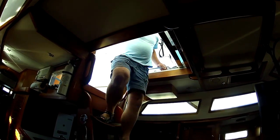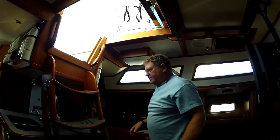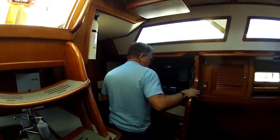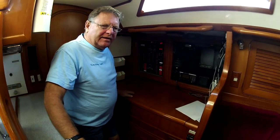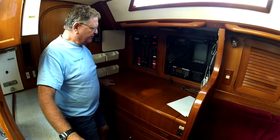All right, time to go to work. What I'd like to show you now is the mechanical and technical functions on the boat, and I'm going to start with the charting functions.